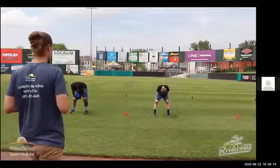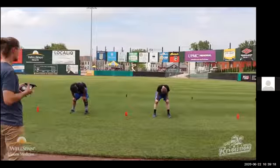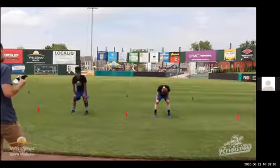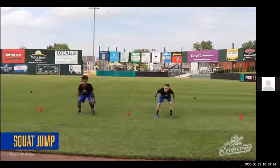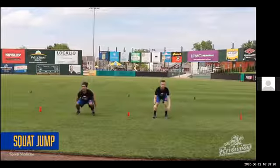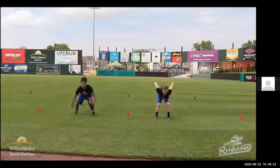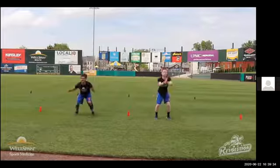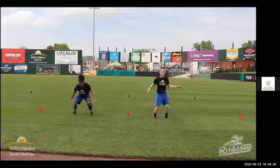All right, last one for our strength, plyometric and balance part of the series. We got 30 seconds of squat jumps. We are starting in 3, 2, 1, go. Good job, guys. You're controlling that landing on the way down. Keep it up, halfway there.